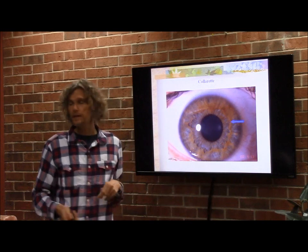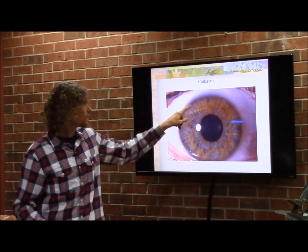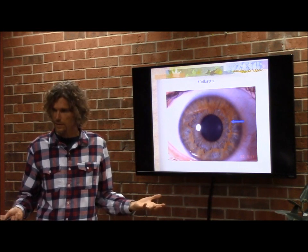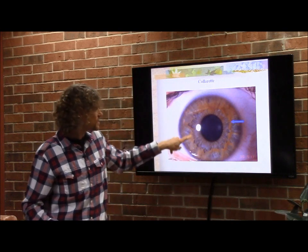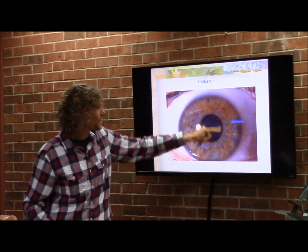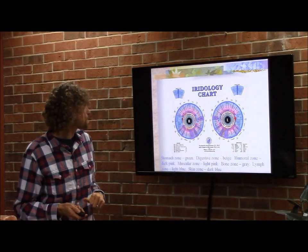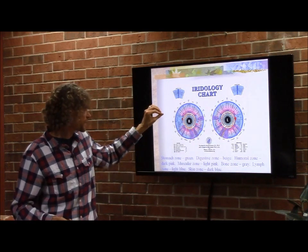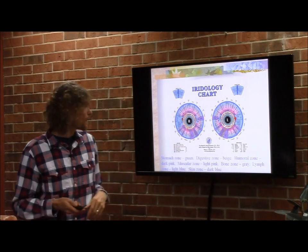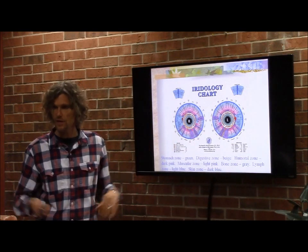This little squiggly around your eye is called your collarette. The collarette is what's connected to the sympathetic and parasympathetic nervous system, the entire rest of the nervous system of your body. This is inside the digestive zone. So zone 1 is the stomach, and zone 2 is the intestines, all within the collarette. So that's the digestive zone. This is just color coding on your chart. The stomach zone's green, then beige for digestion, humoral zone, think blood. Muscular, bone is gray, lymph is light blue, and the skin is dark blue.